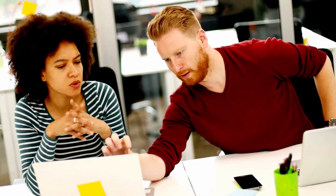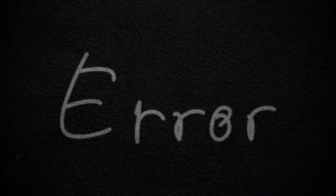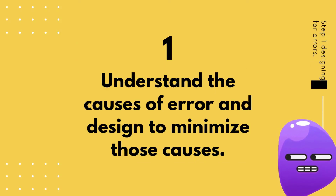but our business partners. We should focus on designing for errors, or, in other words, realize that not everything is going to go right 100% of the time. Here are the steps you need to take to design for errors.